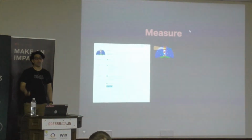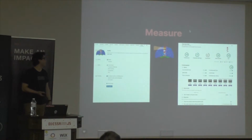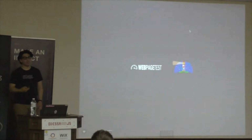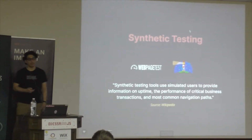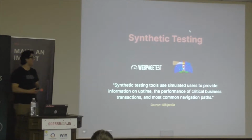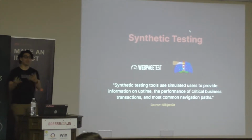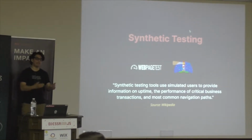Also, you can use Lighthouse right from the Chrome DevTools and also as a node module to just give you some performance scores of how your website is loading. Both of these tools are known as synthetic testing because they simulate users and devices. This is helpful because as you're doing optimizations, you really want to know accurately how much they're improving, or if you have a regression, how much time you're actually losing. So the test scenario has to be consistent.